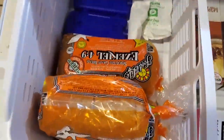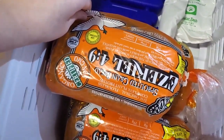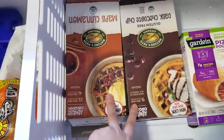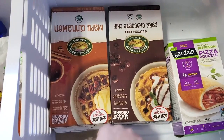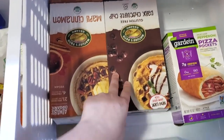Okay, we have more vegan bread. And we generally keep this frozen until we're using it just because it doesn't have any preservatives, which is great. These are also vegan. You're going to find them at Whole Foods. At least that's where we found these. Maybe you'll find them somewhere else. But we use these on like lazy Saturday mornings where we don't want to make food.